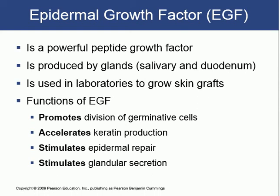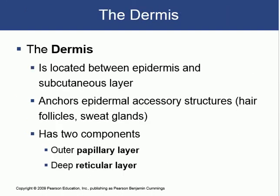Germinative cells. What are the germinative cells? Stem cells. And which layer is it? The deepest, the most superficial, or in the middle? Germinative? It's the deepest one. Acceleration of keratin production, repair, secretion. So it's basically stimulating everything in the skin.